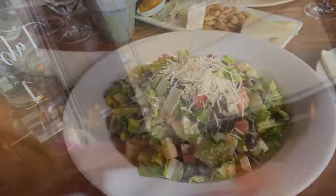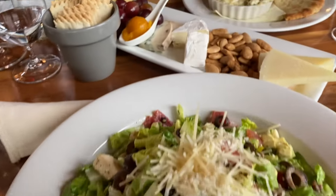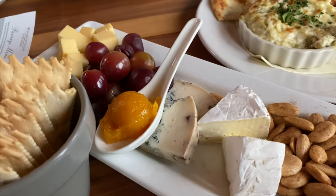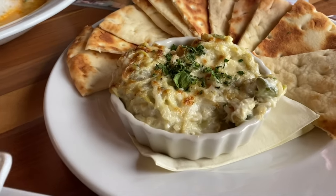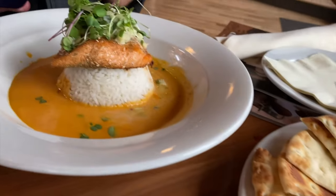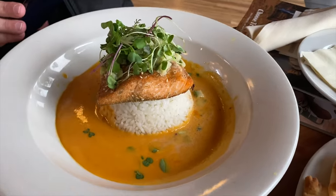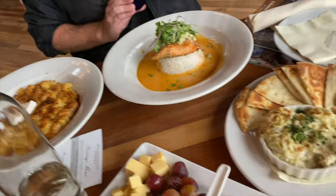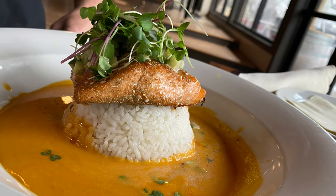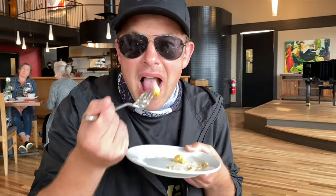Really low on tannins. So we got the salad, the artisan cheeses with cheeses from the region here in Oregon. We got the Dungeness crab dip, the steelhead with curry rice, and the shrimp mac and cheese. Ooh. How was the mac and cheese? Amazing.